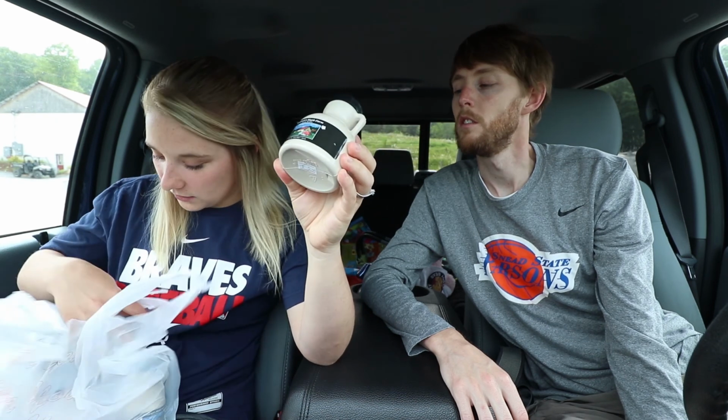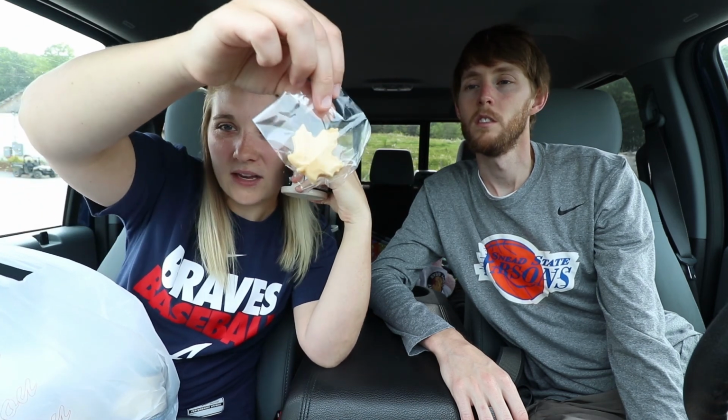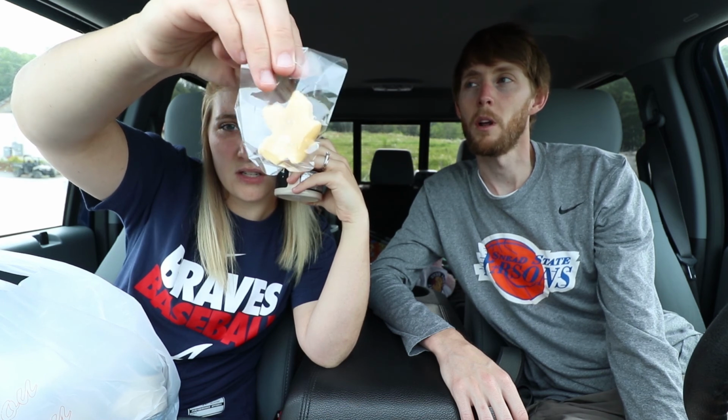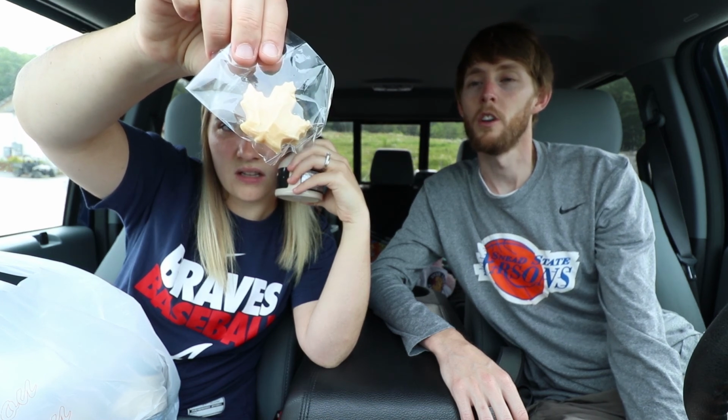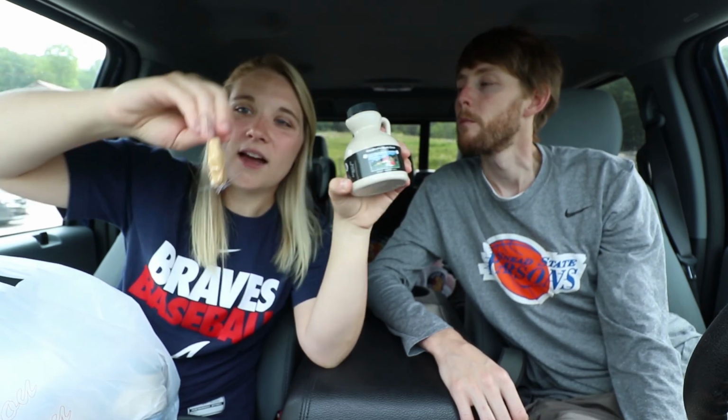So we got one of those, and we also got one of these. It's maple candy. I think it's pure maple syrup. I don't know what it's mixed with, but it's hardened up like a candy. I'm hoping that's going to be pretty good. So we just got one to try, and now we're headed over to the creamery.